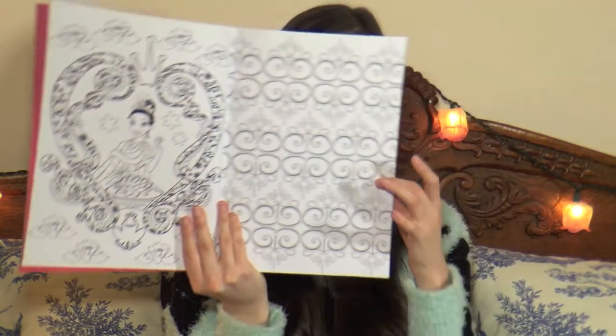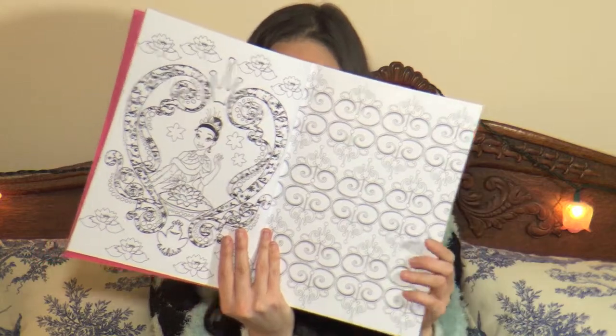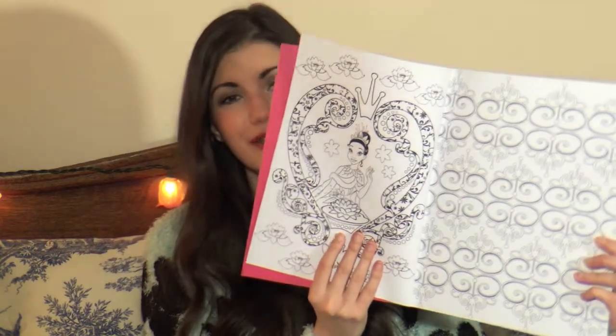First on my list this month is my Disney Princess Art Therapy coloring book. It is so beautiful. I'm so excited that adult coloring is now a trend because who doesn't want to be a kid and color? It's a perfect activity for a Sunday. Check out the intricate lines. I love how tiny and detailed they are. Here's Tiana. Isn't she cute?